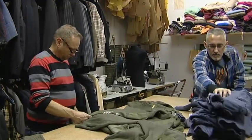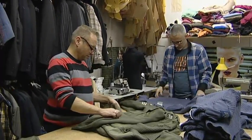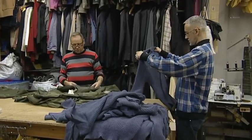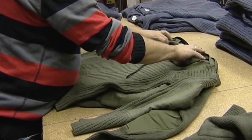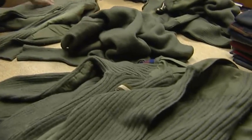Behind the shop there's a studio. Eric and Dave are working in the studio. They're looking at old jumpers. The jumpers are made of wool. Eric is choosing jumpers he can recycle.